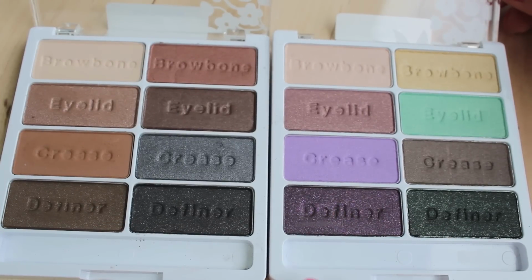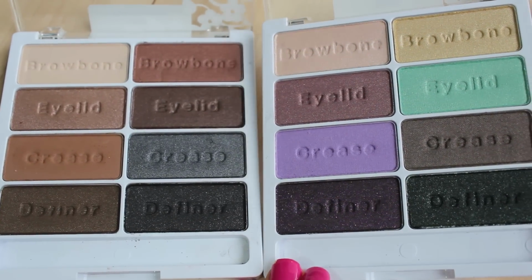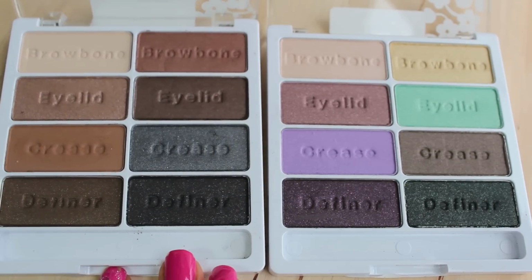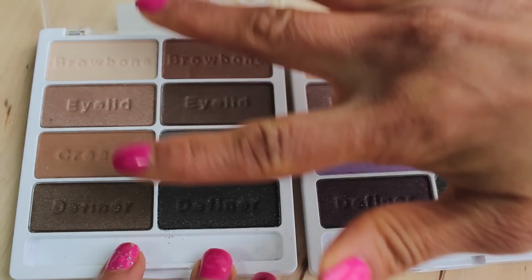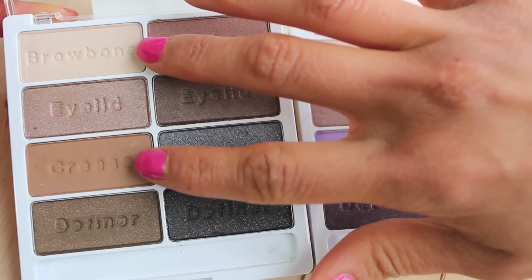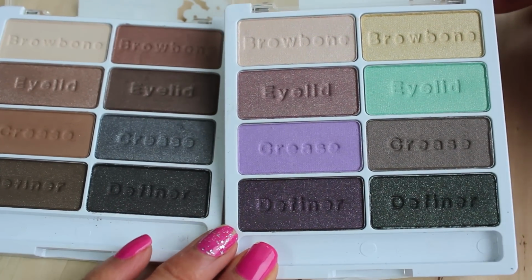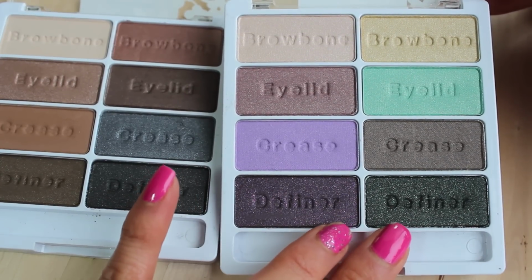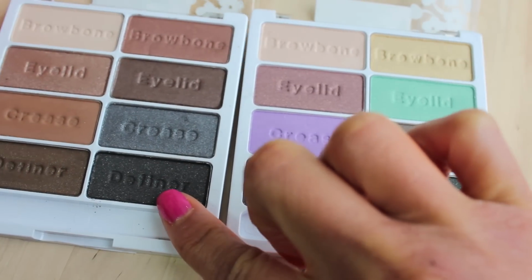Here are the palettes up close, and I will pick them up one by one just so you can see the quality of the shimmers that are in there, if they give off different types of glimmer as you see them shine against the light. So these two here from the Nude Awakenings palette are a little bit sheer toned, almost matte in quality. And on this side, the Going Into the Wilds palette, all of these are shimmery shades, with the bottom two here being chunkier looking pieces of shimmer, and this one right here as well being chunkier shimmer.